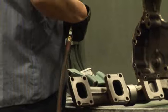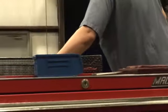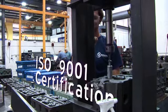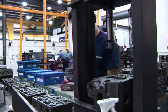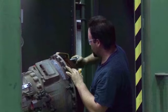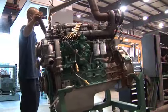Being told that something is good is one thing, but Reman Tech backs up their work with an ISO 9001 certification. The ISO, or International Organization for Standardization, is recognized in 148 countries and outlines specific rules and procedures that companies must maintain in order to provide quality products and services.